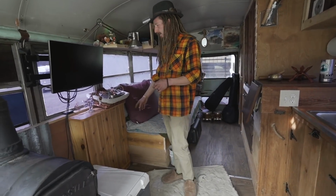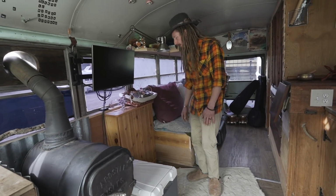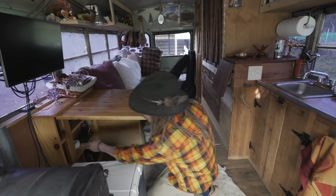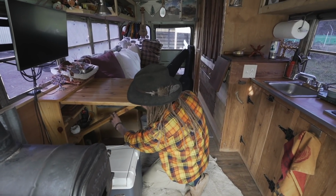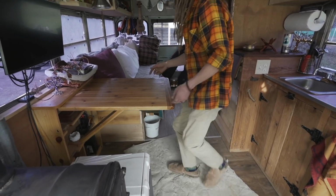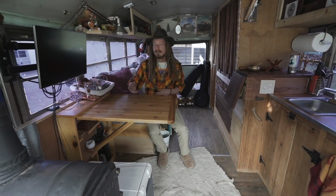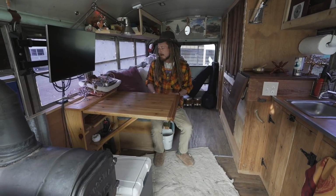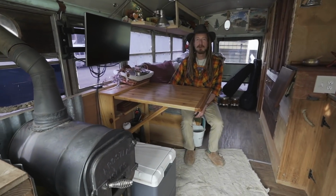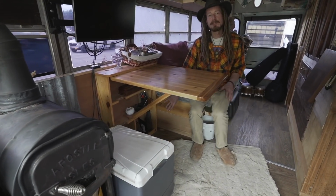Behind that, I've got my table slash dinette area. So this table I created myself. It's got a leg that braces it from underneath, and that way you can sit on the cooler and sit on the bed and have a nice place to eat. I also designed this so that below here in the shelves, everything can be stored and held in place when the table is in the down position.